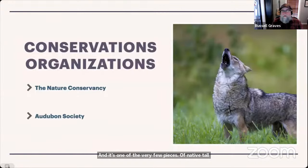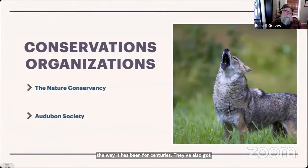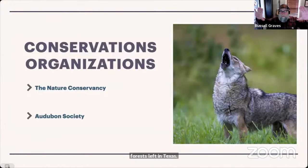Some of the tall grass prairies are coming back, but they've been re-sown by people who care about the land and care about the prairies. But that's one of the few pieces left that have never been touched by a plow. And it's the way it has been for centuries. They've also got another property about an hour east of where I live, that's home to some of the oldest southern pine forests left in Texas. Most of the pine trees you see growing now will be a couple of feet across, because a lot of the old trees were cut down and these are new growth.